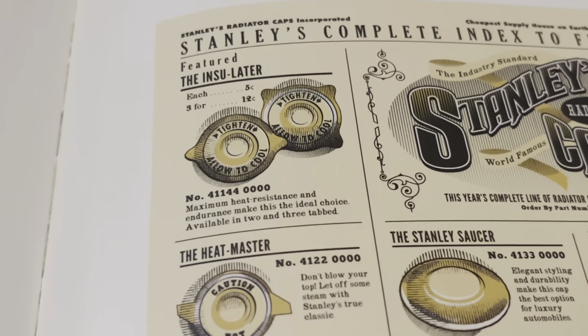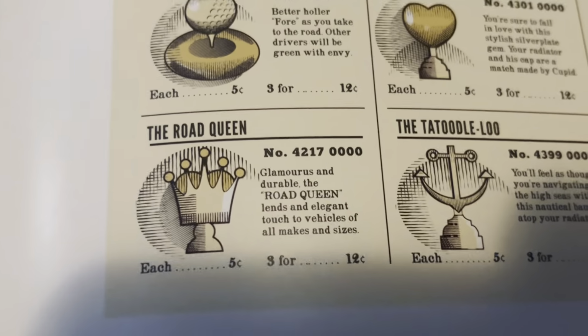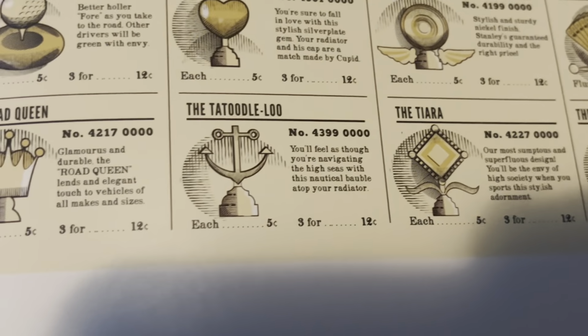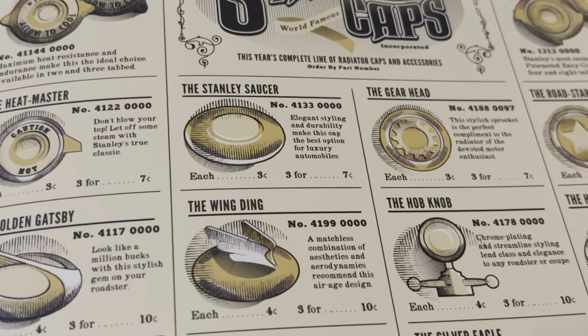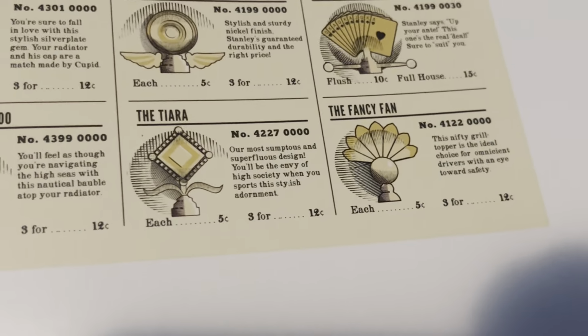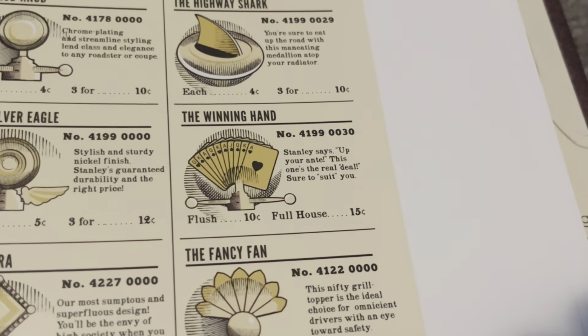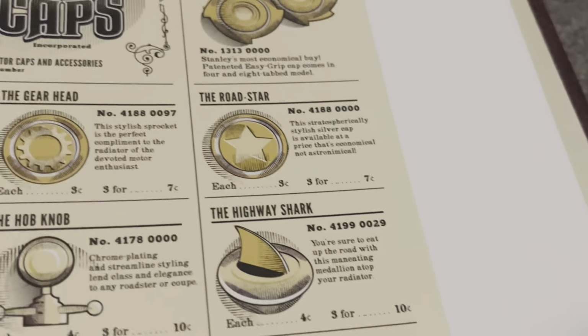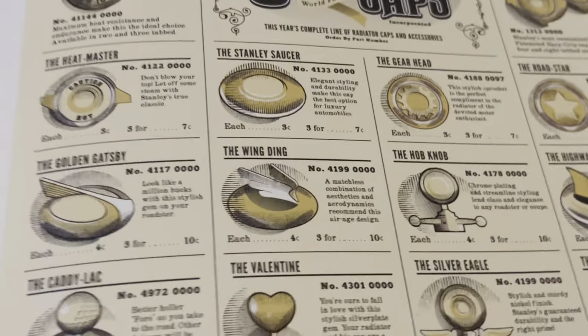And you've got all the radiator caps. The Insulator, the Heatmaster, Golden Gatsby, Cadillac, Road Queen, the Tattaloodaloo, Valentine, Wingding, Stanley Saucer, Gearhead, Hobnob, Silver Eagle, Tiara, the Fancy Fan, Winning Hand, Highway Shark, the Roadstar, and the Twister. Each of those has a little description that I showed pretty close, so you should be able to go back and read them.